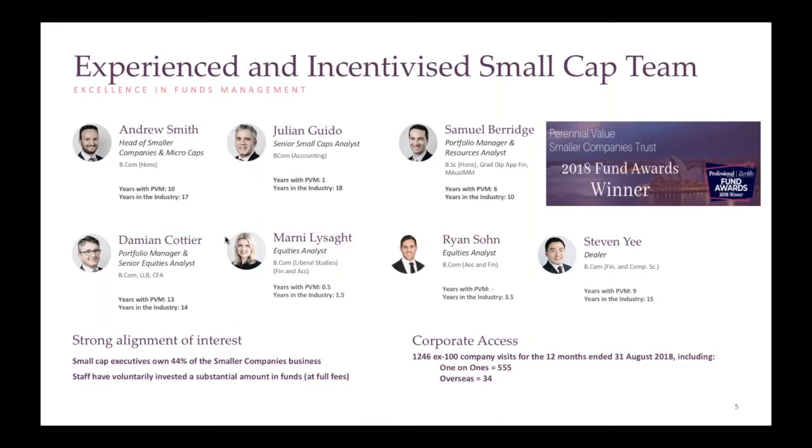So we've got a big universe, 2,000 stocks. You need a big team to cover it, and we do a lot of company visits. We did over 1,200 company visits last year, and that's crucial to our investment process. We find that getting in front of management, meeting competitors, suppliers, middle management, we really build up good knowledge on the stocks. So it becomes more than just a stock code moving up and down each day. It becomes a real business in our eyes, and that helps our conviction when we're investing our clients' money.